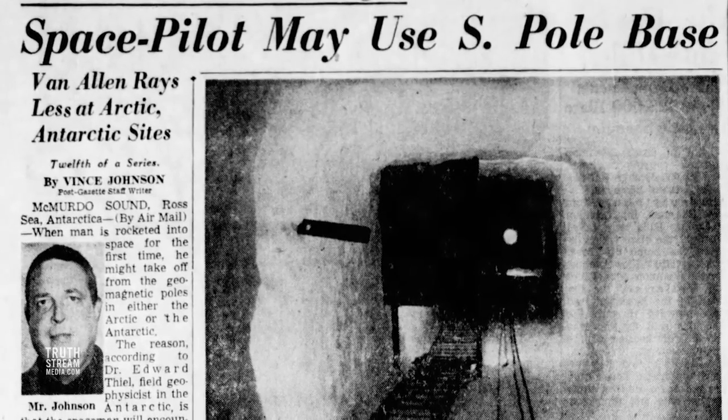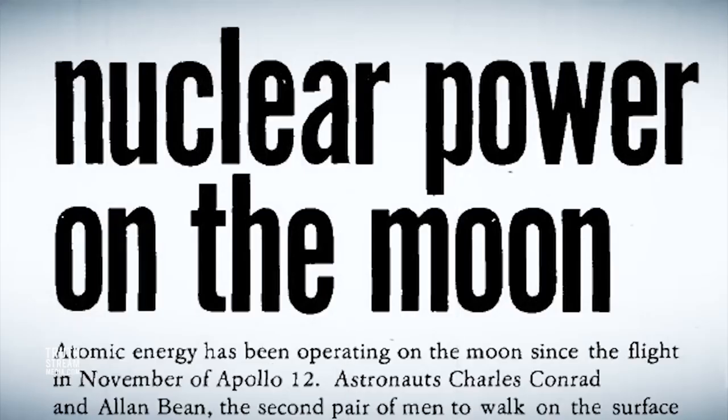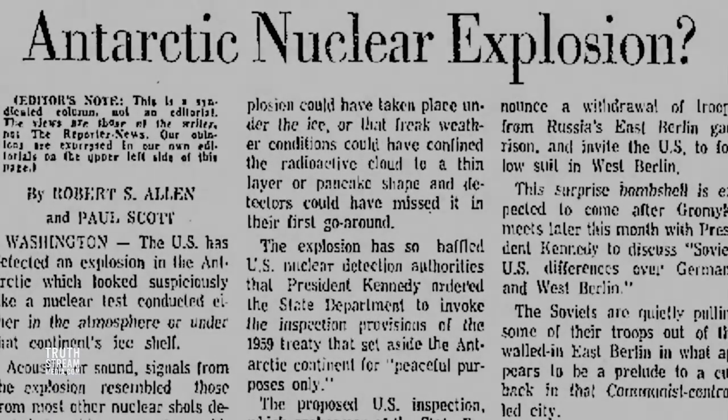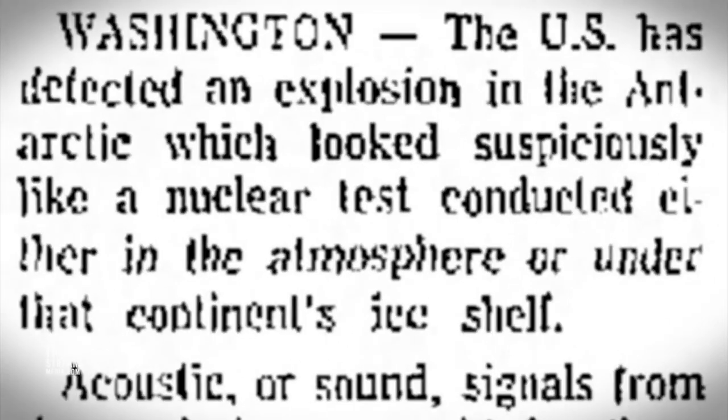Did NASA take advantage of the reclusive area as a secret launching base? How many rockets were being test-fired here? And what was the real purpose? And in early fall 1963, there were claims made that a nuclear bomb was detonated on the Antarctic continent.